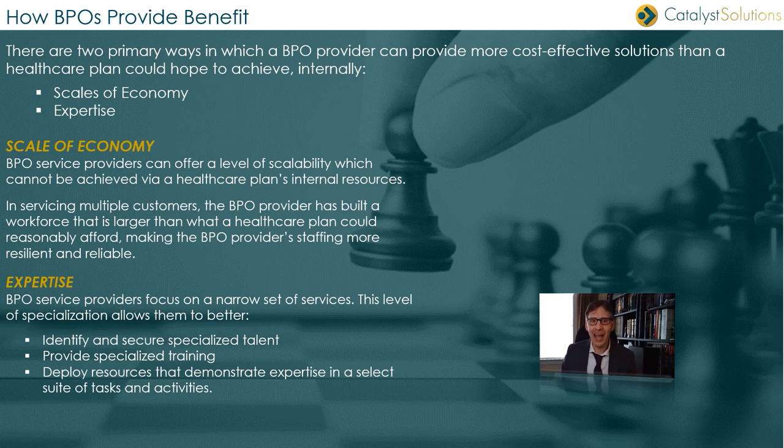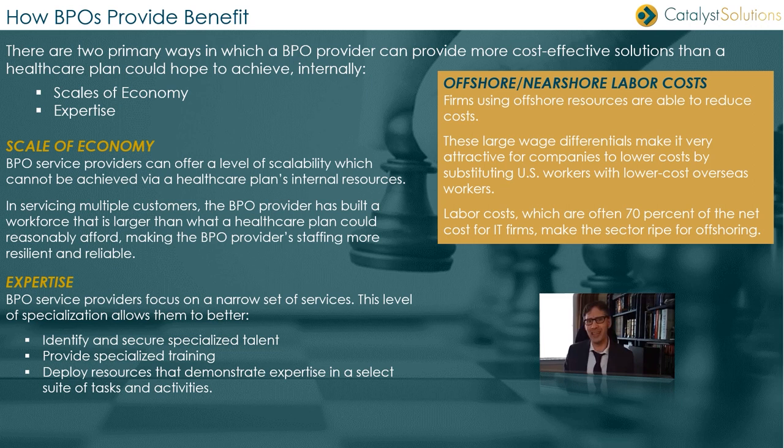And then it's also worth mentioning that one of the benefits of outsourcing is the ability to offshore or nearshore. There is a large wage differential between U.S. workers and lower cost overseas workers. In some cases, labor costs are often 70% of the net costs for an offshore organization. And the delta between the cost of a US worker and an overseas worker is really attractive to organizations like healthcare plans seeking to lower costs.